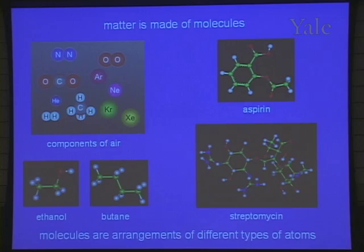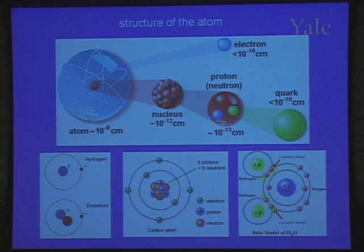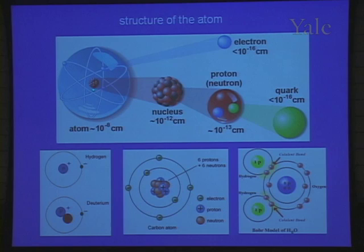Now, the atoms themselves have a structure, right? And the atoms consist of electrons, so those are the negative charges that are the carriers of electricity, right? And negative charges will be attracted by positive charges, right? The nucleus of every atom is a positive charge, and different elements have different sizes of positive charge, and different numbers of electrons. They balance one another out, right?